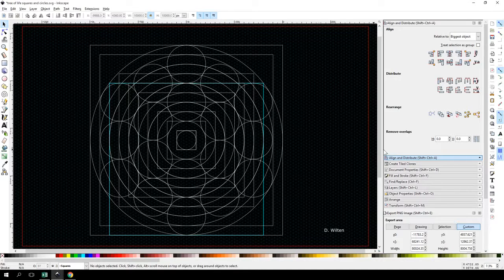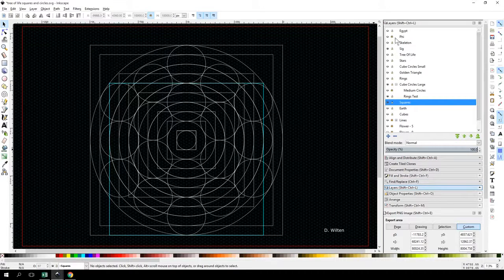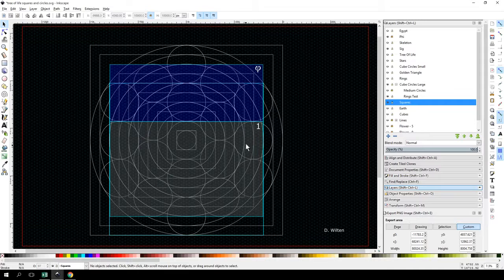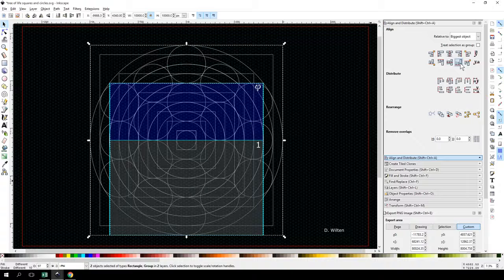So what I'll show you here is that I've got a phi square that I made from that. And we'll take that phi square and we'll move it down just like the other one. Okay, so as you can see, from the bottom of the square here to the middle of the circle is 1. And then from there to the edge of the circle here is the 1.618. So here's what's really interesting.